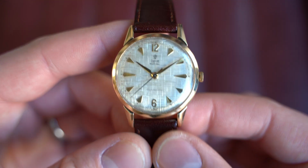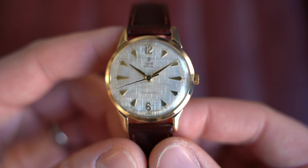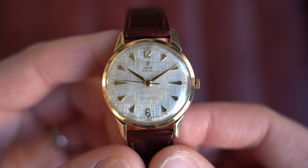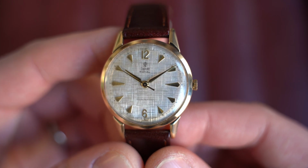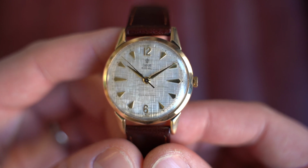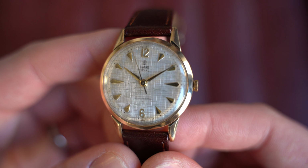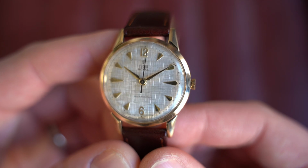Now, if you have been following this channel for any particular length of time, you will know I adore vintage Tudor, and this is a beautiful example and just goes to show how amazing the value for money on vintage Tudor still is today, even in this market of people appreciating smaller watches and vintage watches. So this is a Tudor Royal from circa 1950. Circa 1962, sorry, in 9-carat gold.